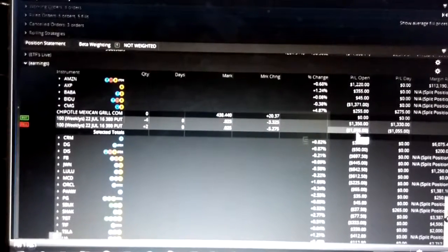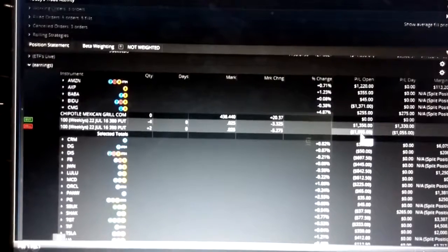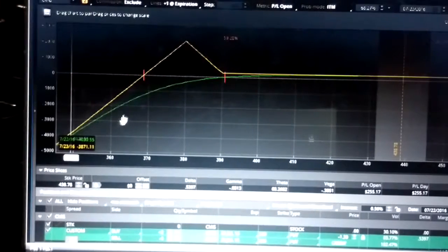Happy is saying you got a better fill with paper money. We usually do, Happy. Sometimes you do, especially if they have mid-market, because it'll give you a fill at the fair value at the time. But I would imagine that even in real money, that was probably not too far from where you could get filled. Again, that's a 1 by 2, and the volatility on those puts was really high. They were pumped up.